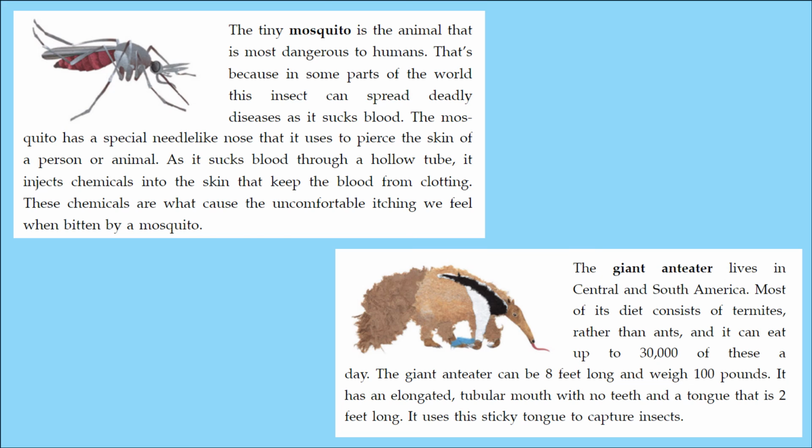The giant anteater lives in Central and South America. Most of its diet consists of termites rather than ants, and it can eat up to 30,000 of these a day. The giant anteater can be 8 feet long and weigh 100 pounds. It has an elongated tubular mouth with no teeth and a tongue that is 2 feet long. It uses this sticky tongue to capture insects.